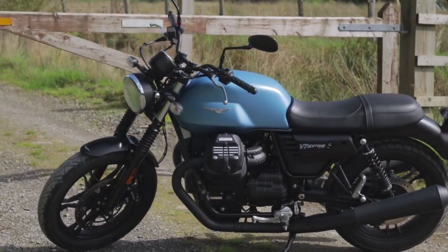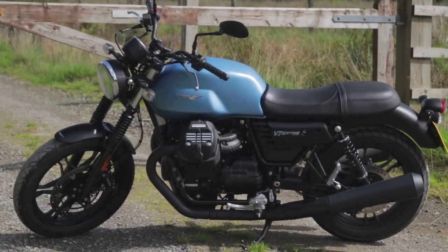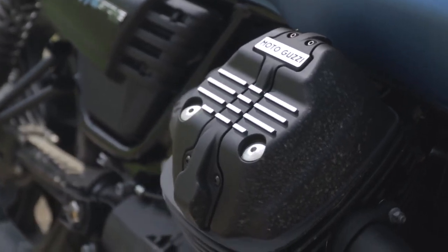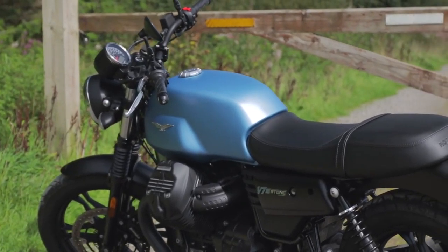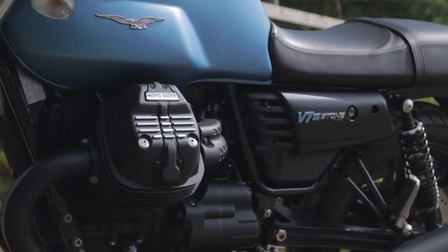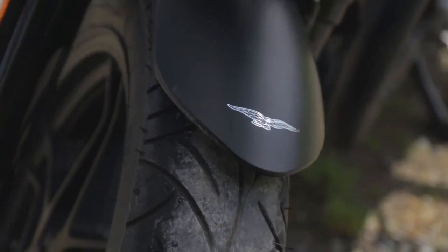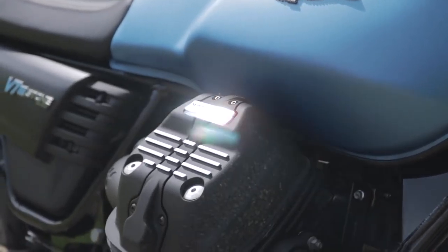Absolutely. Styling wise, it really is a very, very pretty bike, particularly with this variant, the Stone variant. What you get as a differentiation from the other categories in the V7 range is everything in matte, so everything's been de-chromed. Shortened fender, matte exhaust, matte paintwork. You can have 4 different colourways for this particular bike.